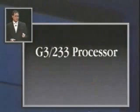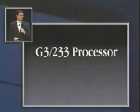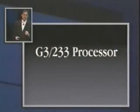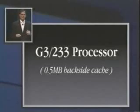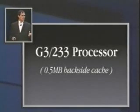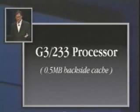We decided to make this thing fast. So we decided to put in a G3 processor running at 233 megahertz. We debated this quite a bit because there were cheaper, slower things we could have used, and we said, no, this has got to be the computer that we want on our desk too. A G3 running at 233, and we didn't forget the cache. It's got a 0.5 megabyte L2 backside cache on it. This thing screams, as you'll see in a minute.